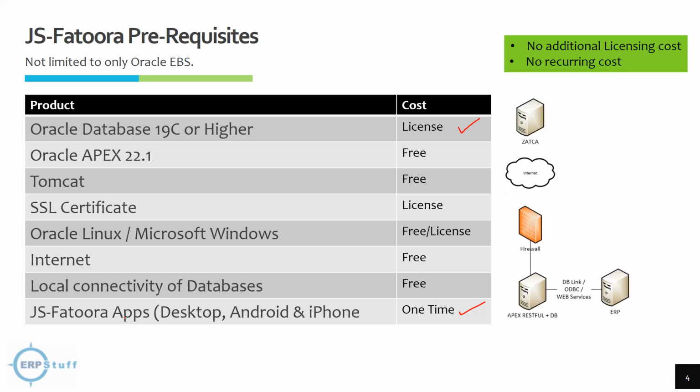Sorry. So if you see this diagram, if I start with this ERP, this is your EBS. EBS will be connected using a DB link, or ODBC, or web services, whatever you want, with the Oracle APEX DB, and the Oracle APEX DB is on the same machine. You don't even need to buy another one if it is not very overloaded. So on a single machine you will have the DB as well as Tomcat and RESTful services.